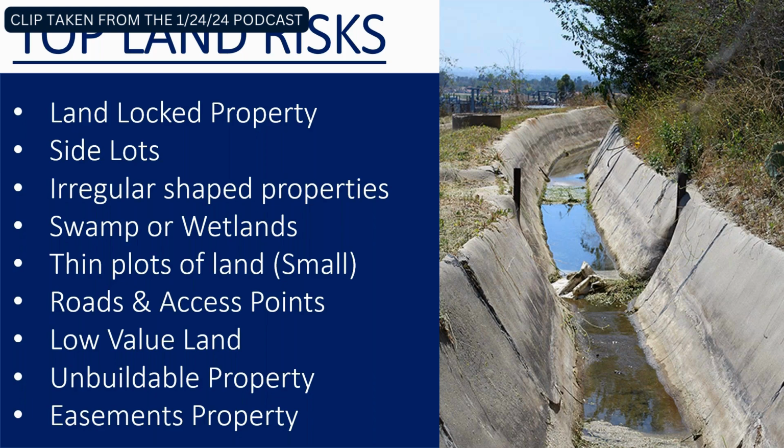Again, who are we going to sell it to? Even if the property is surrounded by 4 different owners, one of those owners would either want to buy the property or allow you an easement to access your property through theirs, which is going to be pretty tough to find somebody willing to do. And so when it comes to landlocked properties, side lots, anything like that, we're going to completely avoid those types of properties.